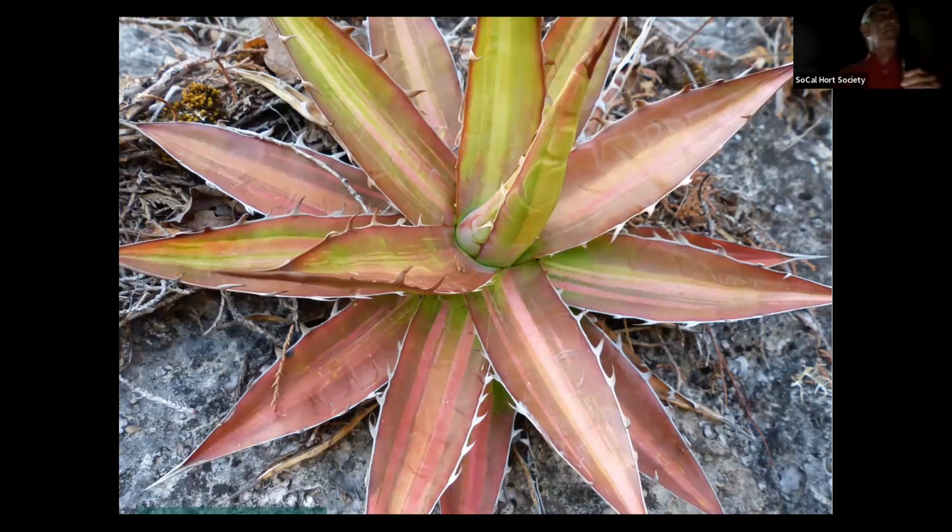The first time I remember traveling with Brian Kimball, I nearly crashed because I was driving and he yelled, stop. And I thought I'd hit somebody. Look at that red agave on the hill. I got to get a picture. And it was this.